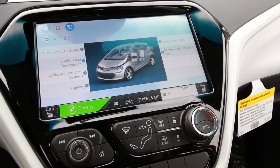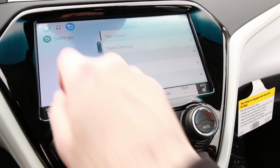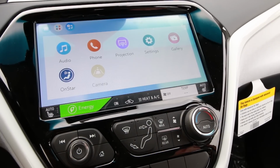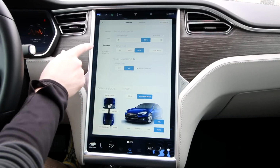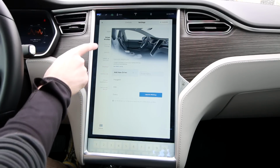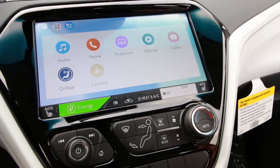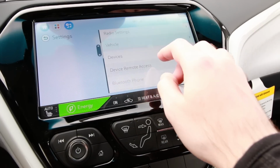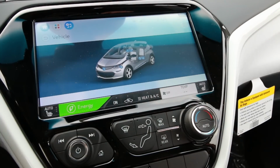I'm not a huge fan of the nested nature of all of these options, because it means it's a lot of menus and a lot of stuff to tap through to get to them, rather than the one tap, one page kind of approach that Tesla took for most of the vehicle options. What I mean by one tap, one page is you get one page and then they're essentially tabs, whereas in this, you hit this and then you've got to scroll to vehicle, so you're drilling down pretty far here.